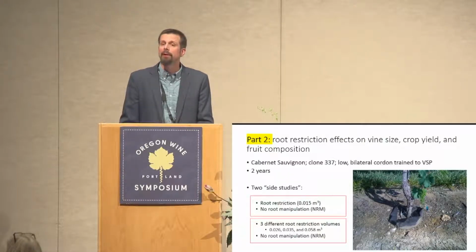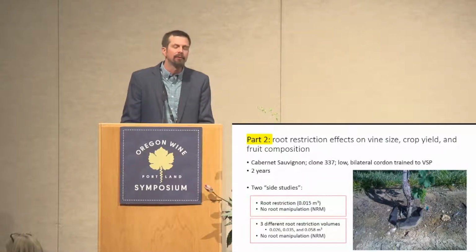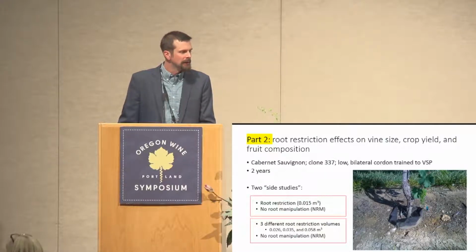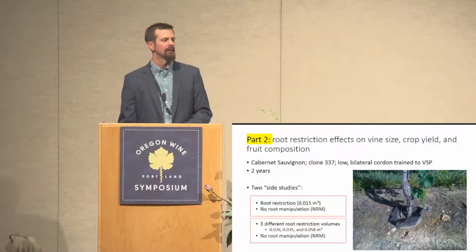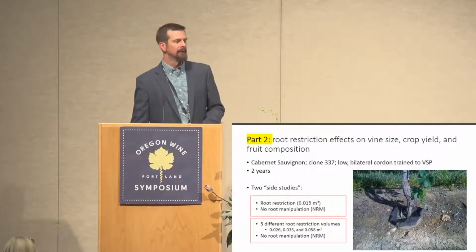We looked at 3 different volumes of root restriction. So we looked at 0.026, 0.035, and 0.058 meters cubed versus freely growing roots, which is the NRM. Anytime you see NRM that's not grown in a root bag, that's just like y'all would plant them normally. So these are 2-year studies in Cabernet Sauvignon, Clone 337. Again, low bilateral cordon train, spur prune to VSP.